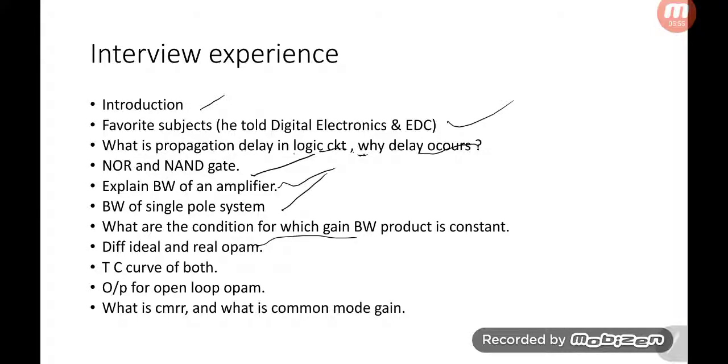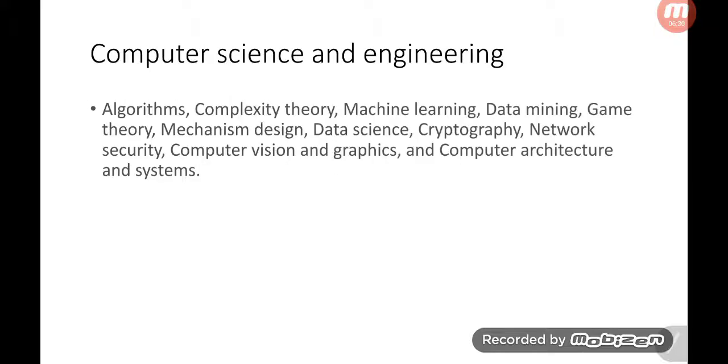Then the question on the curve, I think this is some misprint, output for open loop op-amp, A times the differential voltage. What is CMRR? AD by AC is CMRR, meaning differential gain divided by common mode gain. And what is common mode gain? If we short both inputs of the op-amp, inverting and non-inverting, the gain which it produces is AC, or common mode gain. So in electrical engineering, these are the different questions and specializations they offer.